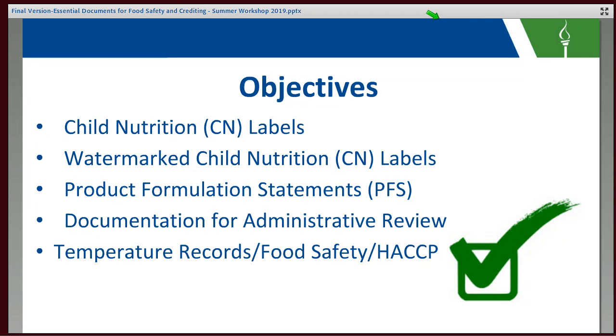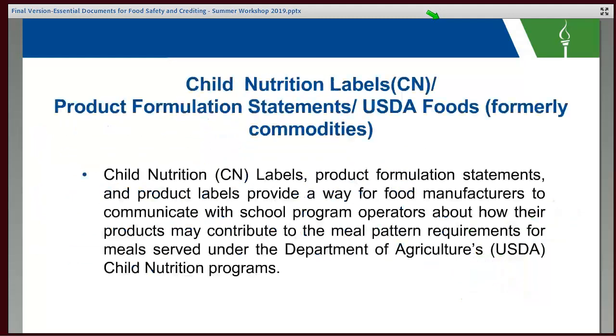Today we will discuss essential documents used for identifying the contribution of a food product toward meal pattern requirements for the child nutrition program, such as child nutrition labels, also known as CN labels, Watermark child nutrition labels, product formulation statements, as well as some other documents that can be used for crediting purposes. We will also discuss important documents related to food safety, such as temperature records and the HACCP plan, and the role these kitchen documents play in confirming the safe production and service of food in your child nutrition program. We will also briefly cover what will be observed and expected during your administrative review concerning menu documentation and food safety.